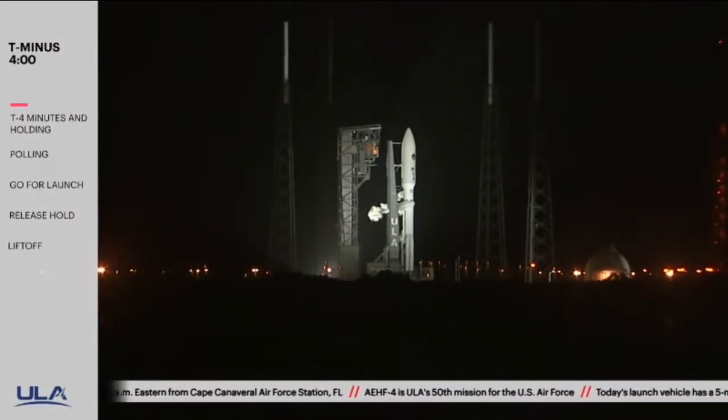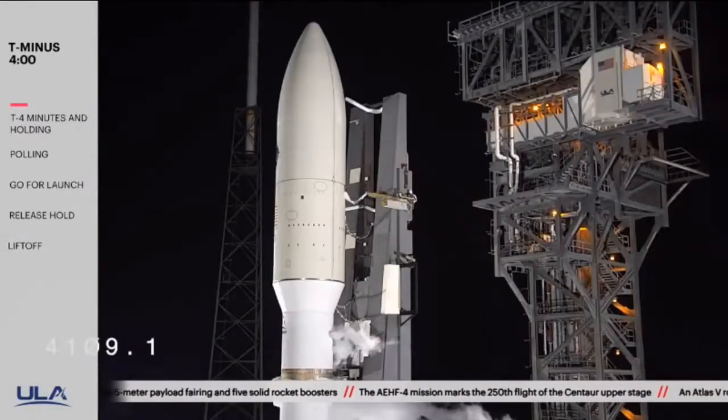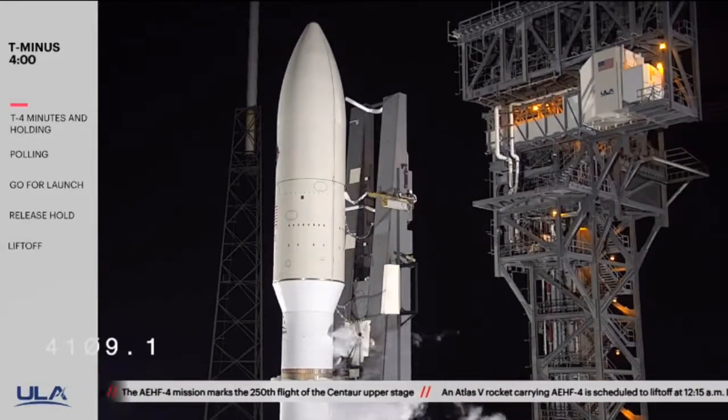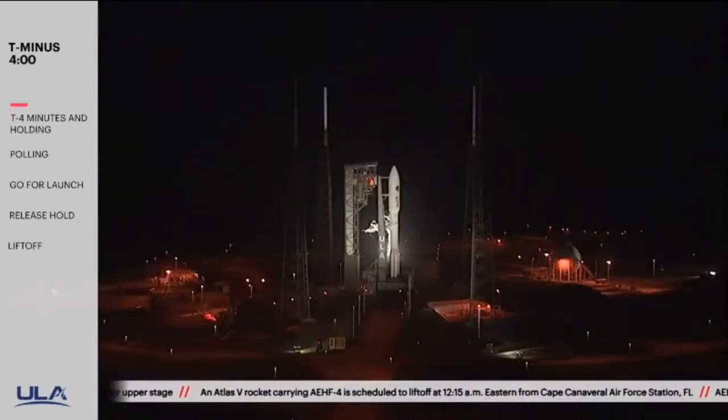As I mentioned earlier, Atlas V is launching the fourth satellite in the Air Force's advanced EHF constellation. Atlas V launch vehicles have delivered AEHF 1, 2, and 3 to orbit beginning in 2010. The AEHF constellation is the next generation of global, high-security, survivable communications satellites used by all branches of the United States military. AEHF satellites are the follow-on to the Department of Defense's current 5-satellite Milstar communications constellation.